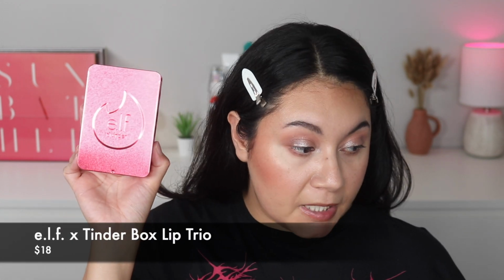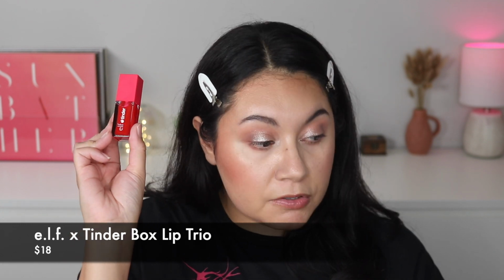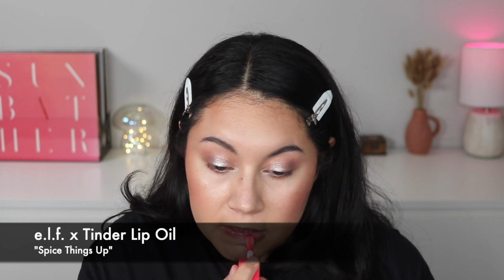I went ahead and did my brows off camera, so let's go ahead and try out some lip products. So this is the Tinderbox Lip Kit from e.l.f. I'm already a huge fan of the e.l.f. lip oils, but what I find interesting is that this red one does have a warming sensation. I don't know that they're necessarily plumping. I didn't see any sort of plumping claim, but this is a really pretty red. It almost looks like it has a hint of pink in it.